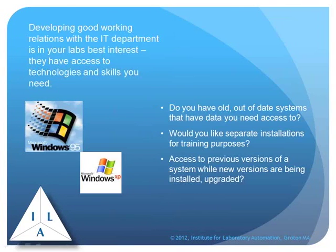Here are some things you need to think about, and why working with IT is important to you, because they have access to tools that you need. For example, do you have old, out-of-date systems sitting around only because you need access to the data and data processing, but they're not actively in service collecting new data? They're just old systems. They have data you need to work with, but you don't use them for anything else.